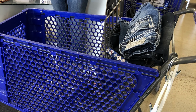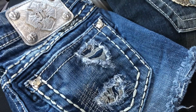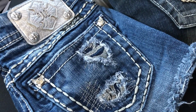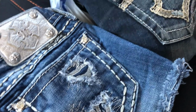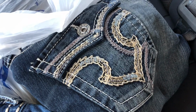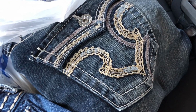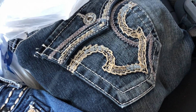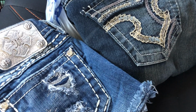Okay, so I think I stood in line longer than I was in the store, but I went through the new racks that they just pulled out and I picked up this pair of Miss Me shorts. It's $4.25. And then the Big Star denim jeans, also $4.25. So I was in there probably about 20 minutes. I spent less than $9 on both of these items, so I'm gonna go home and get them listed and see how I do.